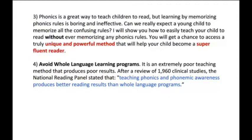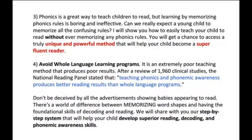Avoid whole language learning programs. It is an extremely poor teaching method that produces poor results. After a review of 1960 clinical studies, the National Reading Panel stated that teaching phonics and phonemic awareness produces better reading results than whole language programs. Don't be deceived by all the advertisements showing babies appearing to read. There's a world of difference between memorizing word shapes and having the foundational skills of decoding and reading. We will share with you our step-by-step system that will help your child develop superior reading, decoding, and phonemic awareness skills.